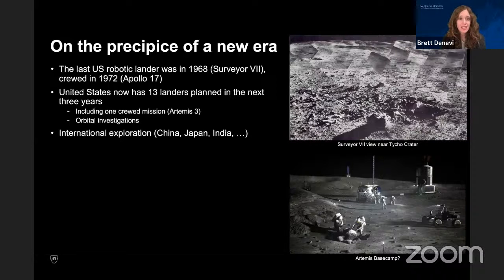The last US robotic lander, I think really shockingly, was Surveyor 7 in 1968. This is a view near Tycho crater. You can see this is very old Vidicon technology, but landing in a really spectacular site. And then, of course, the last crewed landing was in 1972.